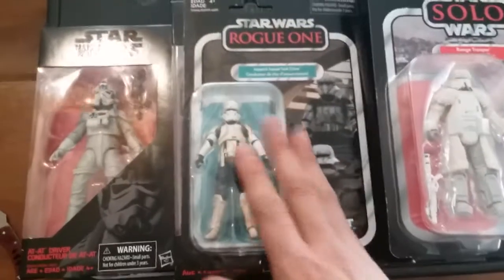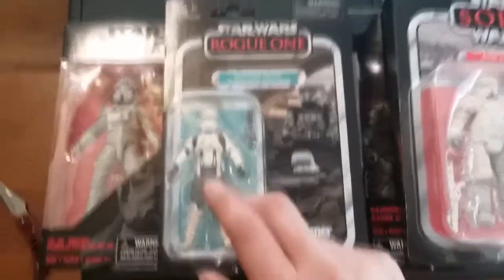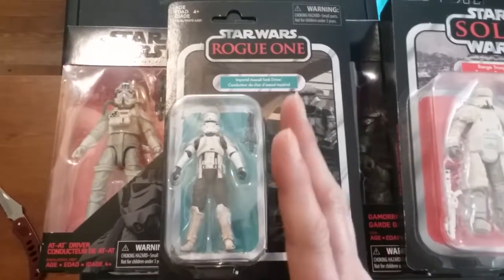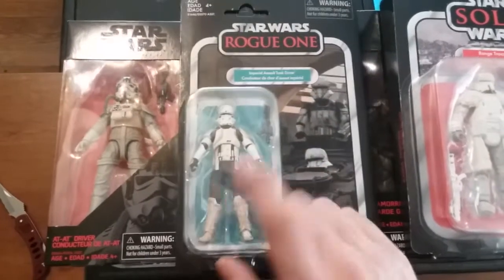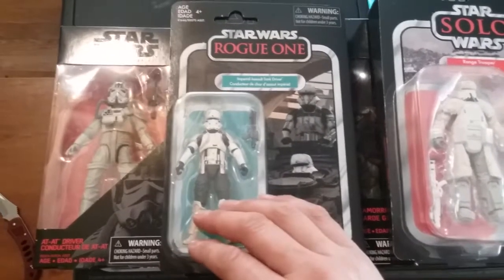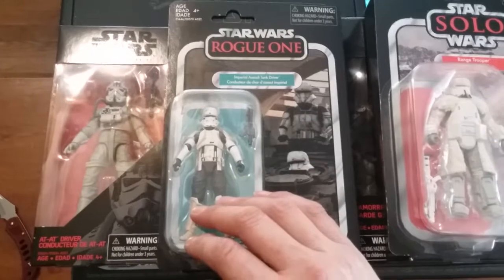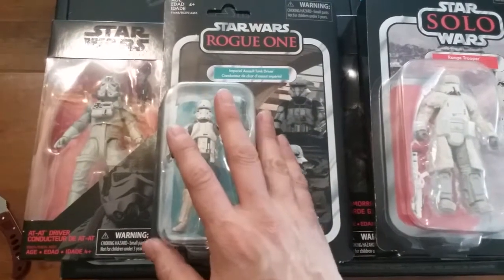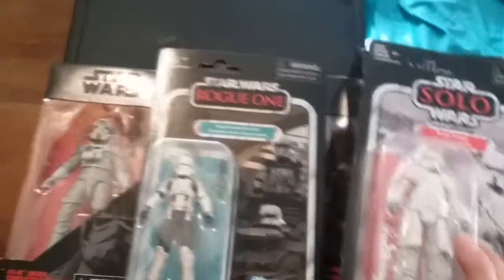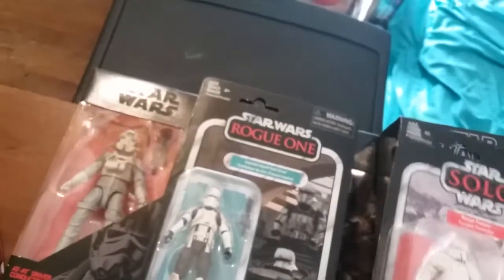And the figure that I'm going to open that I got on the vintage card is the Rogue One tank driver, and you can probably guess why here in a minute. I found this guy not too long ago, when the first wave started shipping, and picked him up in anticipation of another item. So under these two guys, we will reveal. Well, let's do it this way.